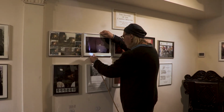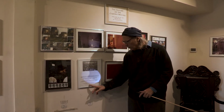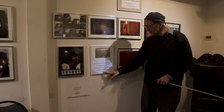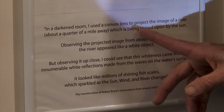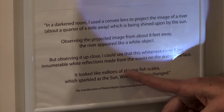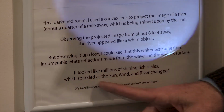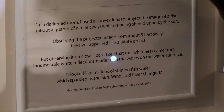And this is nothing new, that people were fascinated by this. In the 1600s, a physicist by the name of Robert Boyle, who wrote Boyle's Law on gases, says, in a darkened room, I use a convex lens to project the images of a river about a quarter mile away, which is being shined on by the sun. It looked like millions of shining fish scales, which sparkled as the wind, sun, and river changed. We call this the fiery water.